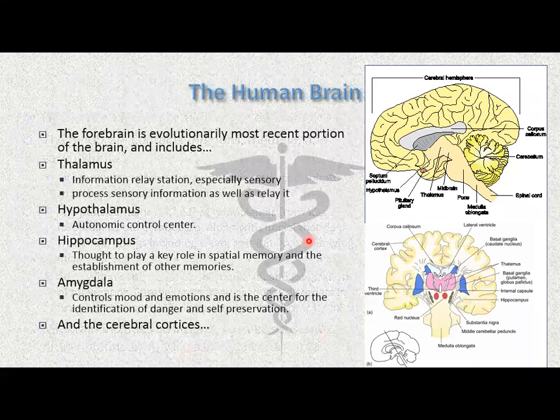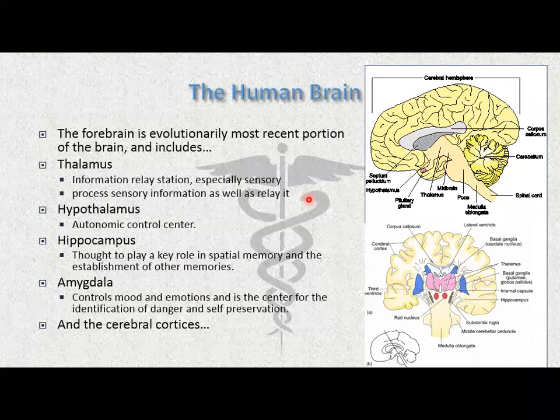Then we have the forebrain, and this has some very important areas. We have the thalamus, the hypothalamus, the hippocampus, and the amygdala. The thalamus is the input-output station of the brain. So all of the sensory information that actually gets through to the brain will go through the thalamus.